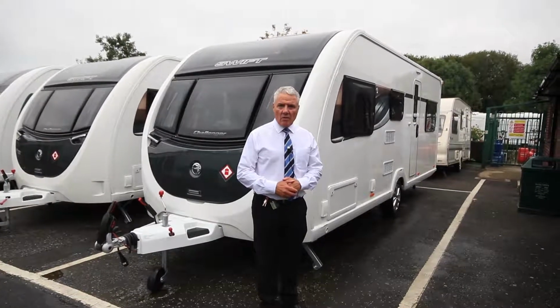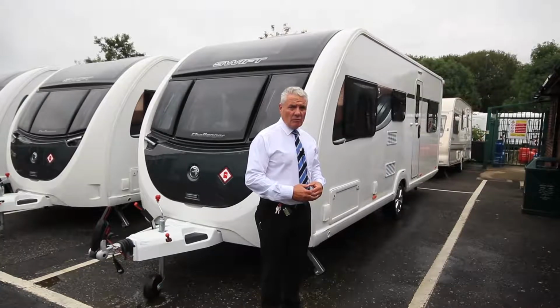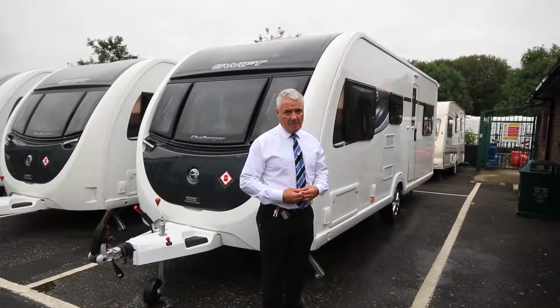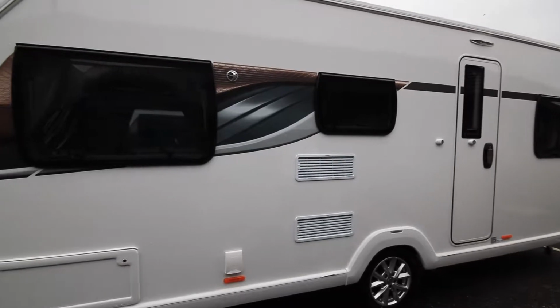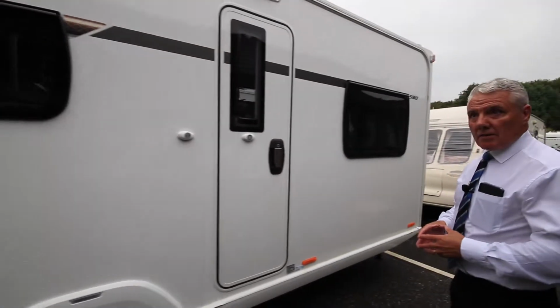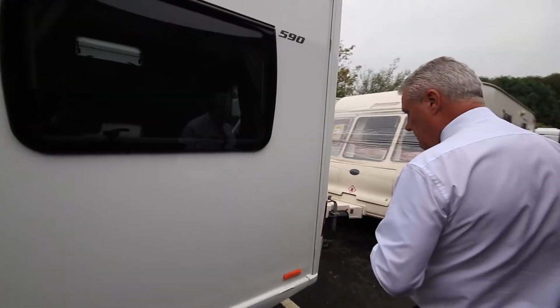I'm just going to do a video on the outside and the inside of your current van. This is the condition that we've just received it in today, just to reassure you that there's no scuffs, marks, blemishes or anything like that on it. As you can see from front to back, there are no blemishes, no dents, no scratches, no marks. It is waiting to be PDI'd and cleaned and valeted inside before you take delivery of it.